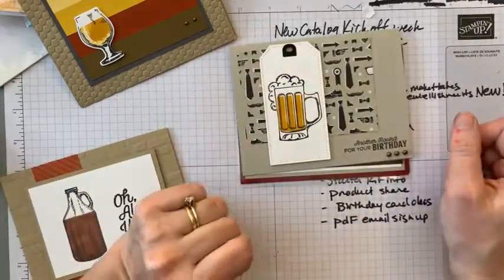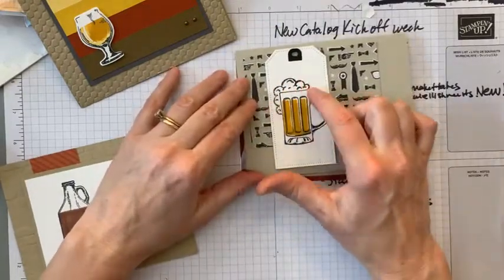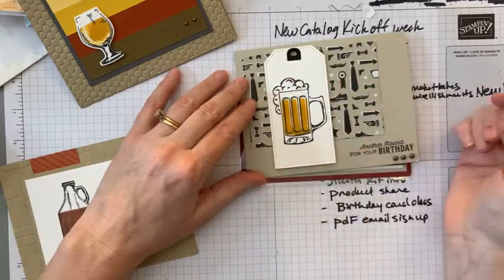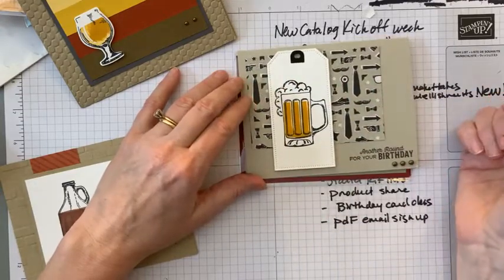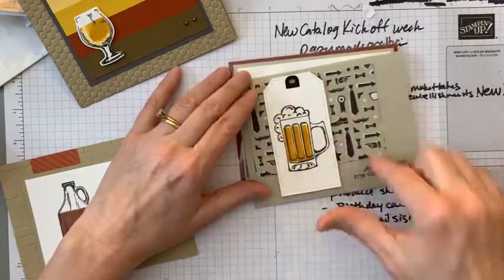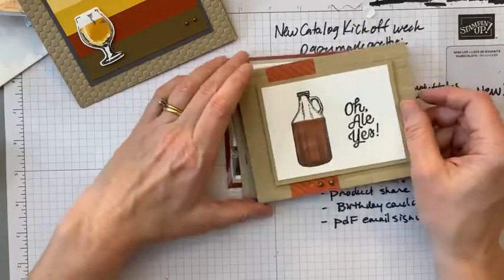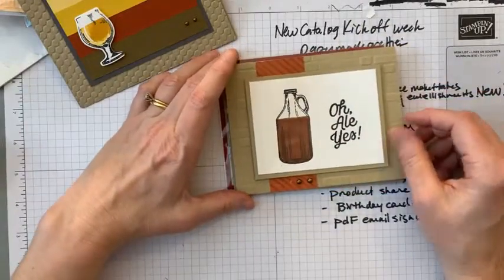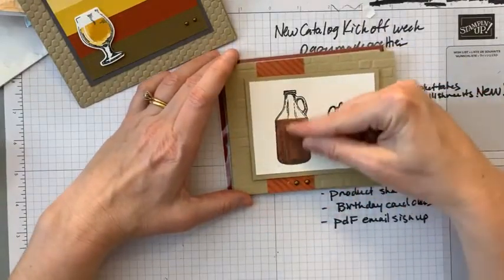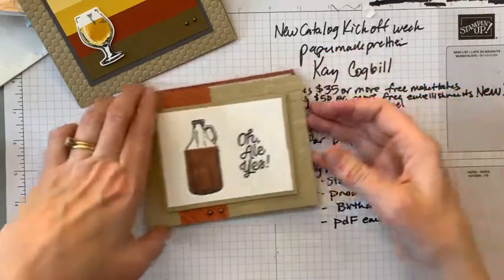This is a swap I made, just a simple little beer. I didn't die cut it, I just stamped it, so you can do that as well. I had to make a swap, so it had to be fast, and I put a little snitch of that designer paper from He's the Man behind there. And then I made this sweet card. It's Oh Ale Yes, and it's just got some ale, so I did color those in with blends, so that is super fun.